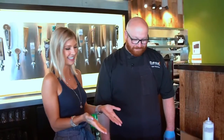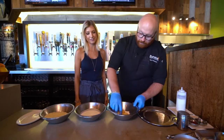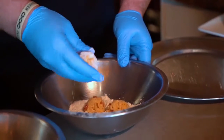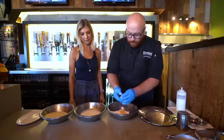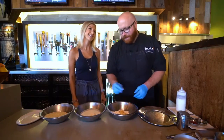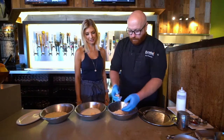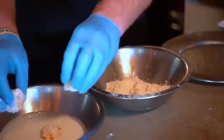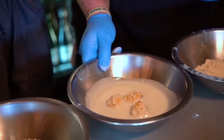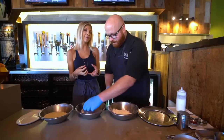How do you guys make these? So we start with a basic breading process, and we have a little bit of a flour, salt and pepper mix here. Okay. And then we just get the ball a little bit dusted so that the buttermilk sticks to them easier. Okay. And then after that, we'll go from buttermilk into the breadcrumbs. So the typical dredging process. Correct. Basic breading process.